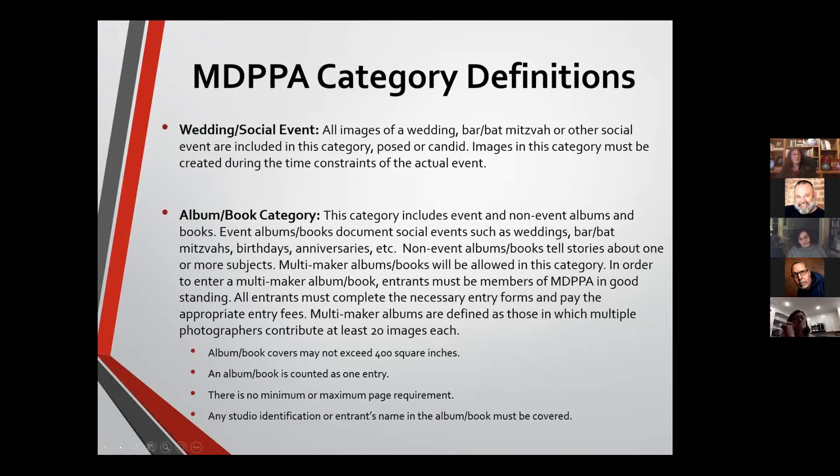Album and book category: we do actually have event and non-event albums. They are allowed. You can enter them as a single maker or a multi-maker. If you enter them as a multi-maker, meaning you shoot with other photographers, either for a wedding or out on assignment, the second or additional photographers, if they're MDPPA photographers in good standing, are invited to enter that book with you. The cover of the book needs to be at 400 square inches if you're providing us with an actual physical book. If not, it still needs to be 4,000 at the longest edge for digital. An album is entered as a single entry. There is no minimum or maximum pages.